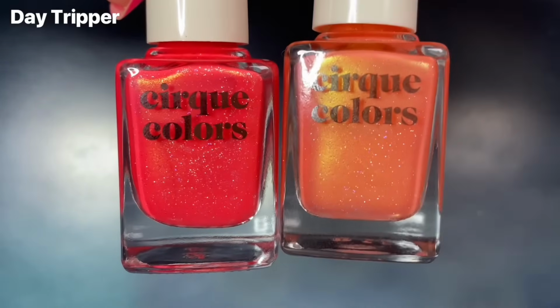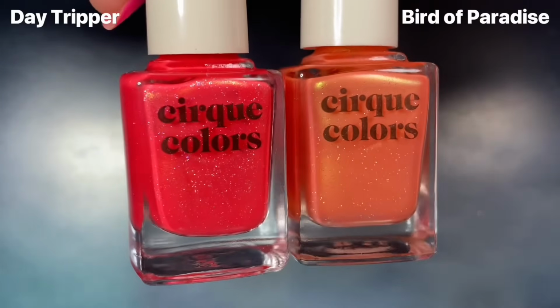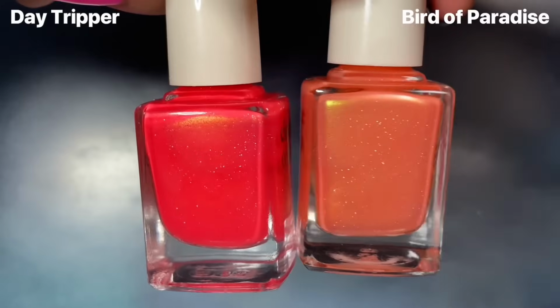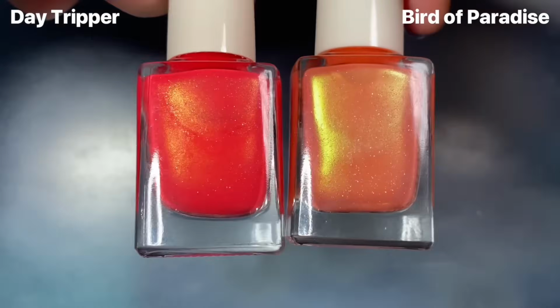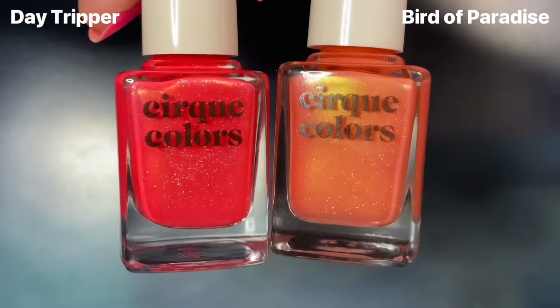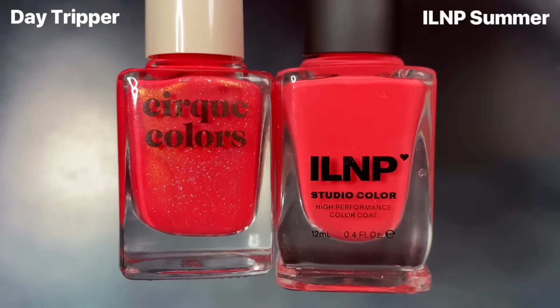And lastly for Day Tripper, I knew I wanted to show this next to Bird of Paradise from last year's Surfer's Crush collection. They basically have the same kind of golden shimmer with dainty hollow, but the base colors are very obviously different. So I thought maybe I could use Bird of Paradise as a topper again.